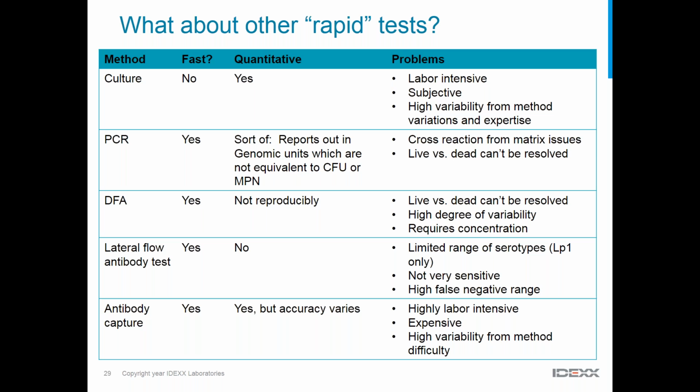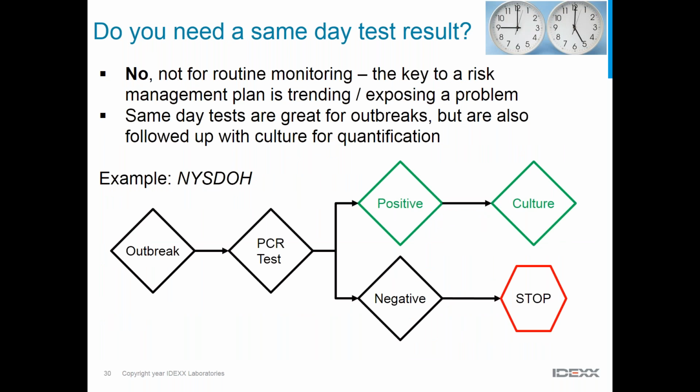So none of these things really match culture in terms of its utility, but they're all touted as being fast. But the problem is, do you really need a same-day test result? The answer is no, not for routine monitoring. The key to a risk management plan or a water management plan is trending, exposing a problem over time. Most water management plans function by testing possibly every month or quarterly. So if you're waiting to test quarterly, the need to have a result the same day doesn't really seem practical. What you really just need is some sort of test that's going to tell you whether your plan is working. Same-day tests are good for outbreaks.